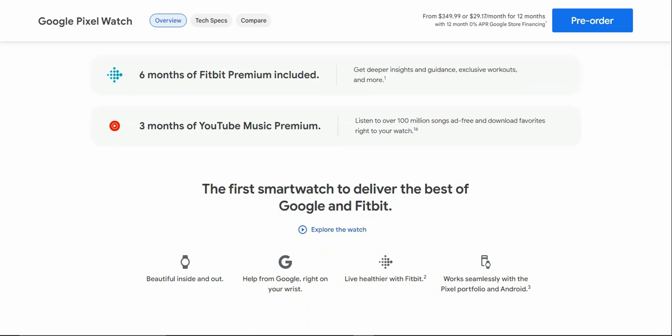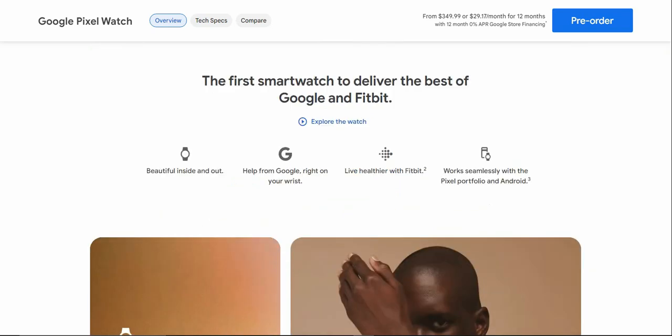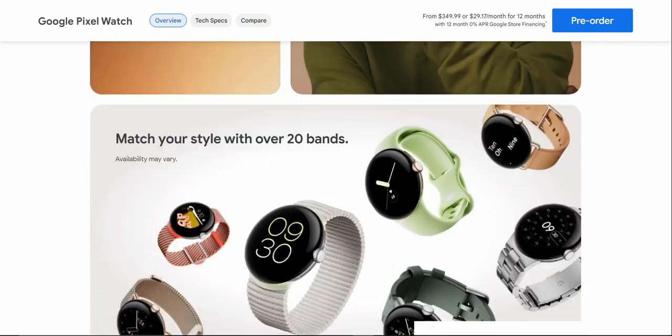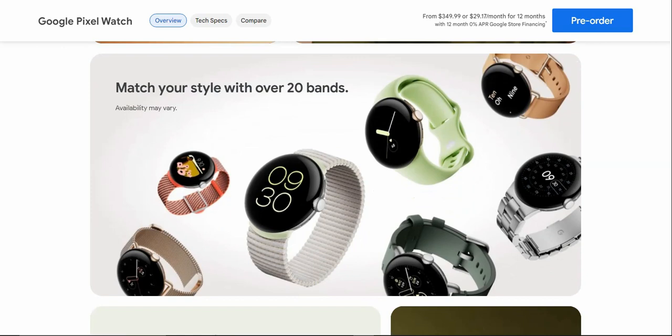The first smartwatch to deliver the best of Google and Fitbit. Beautiful inside and out. Help from Google right on your wrist. Live weather with Fitbit. Works seamlessly with the Pixel portfolio and Android. A bold circular dome design. Pretty nice there. Match your style with over 20 bands. You guys got a ton of bands to choose from, so you can customize the watch to your liking. That's really nice.